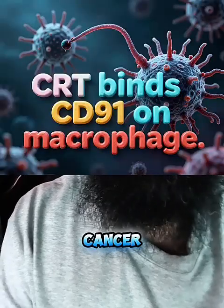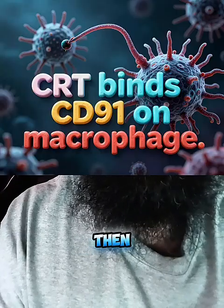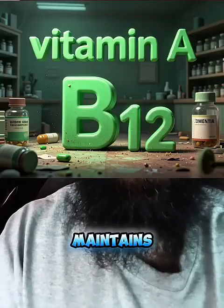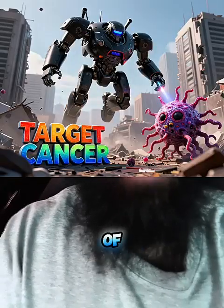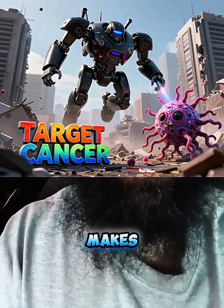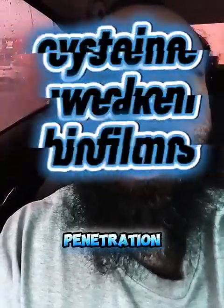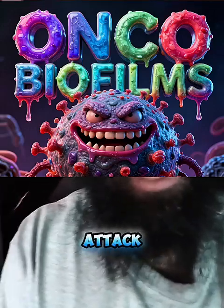If CRT is on the cancer cell, the CD91 on the macrophage can bind onto the CRT on the cancer cell and then promote apoptosis or phagocytosis. Vitamin B12 maintains methylation balance, which supports glutathione regeneration. As a result of vitamin B12 making glutathione work, this makes cysteine thiol integrity work. What cysteine thiols or residues do is weaken microbial and tumor-associated biofilms, which improves immune penetration. As a result of cysteine weakening the biofilm, the immune cells can actually attack the cancer cell.